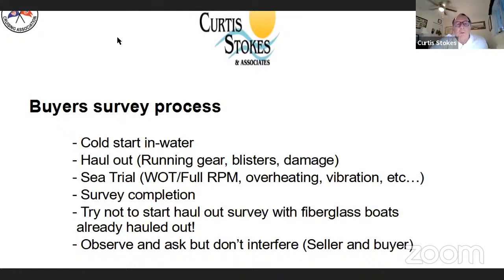Then you move to the boatyard and you haul the boat, like I mentioned earlier, and you're checking the running gear, making sure everything's as it should be, any surprise damage. So often we'll find damage to the keel and the seller doesn't even know anything about it. Then we'll go and do the sea trial, or if you're not out at sea, we really prefer to call it a trial run. They want to see the boat reach wide open throttle, full RPM at wide open throttle. So they want to see if it's overpropped or where you are on the RPMs. And they want to see if you're overheating.